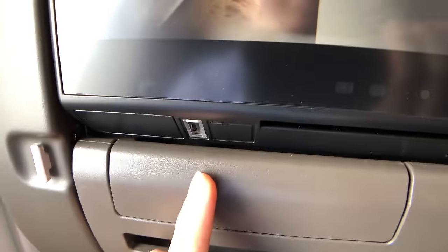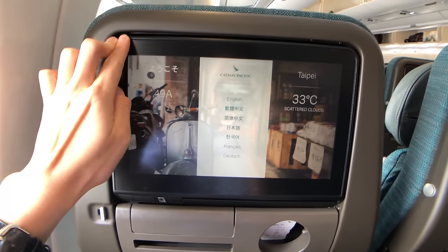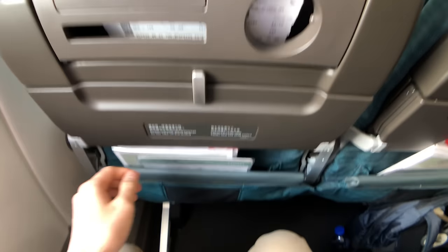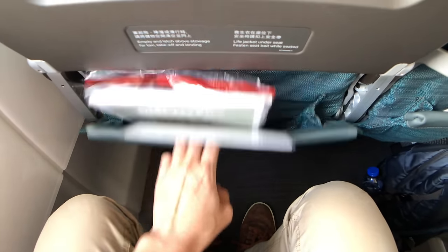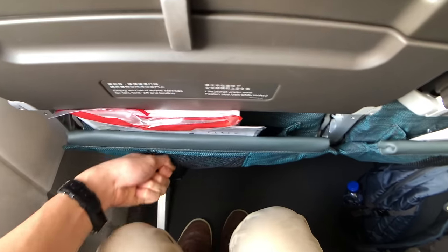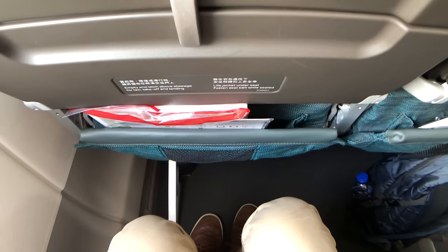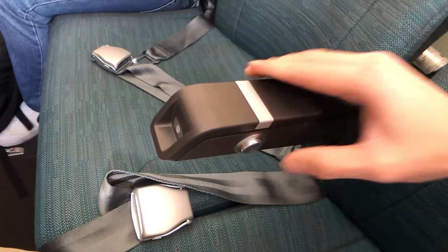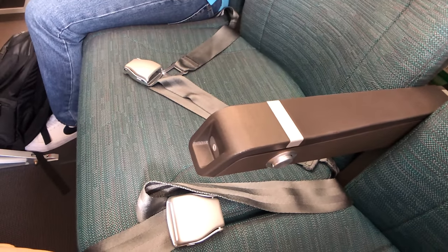A USB port right there. The TV itself is adjustable. A seat pocket with a little bit extra storage and decent leg room. Between every two seats, there's a universal power socket. Headphone jack is on the armrest. Brand new aircraft. Yes, absolutely.